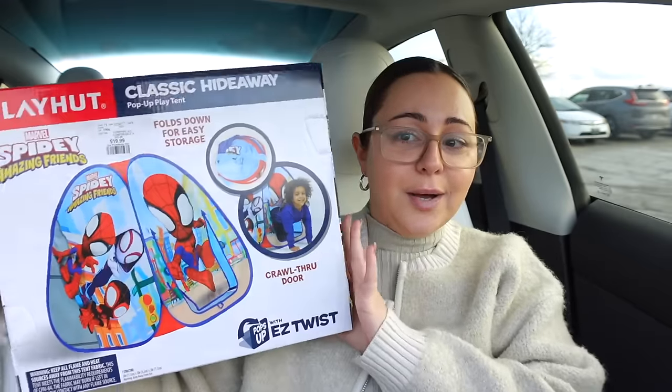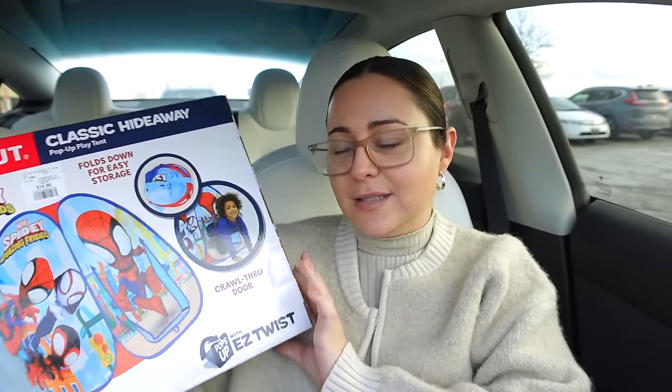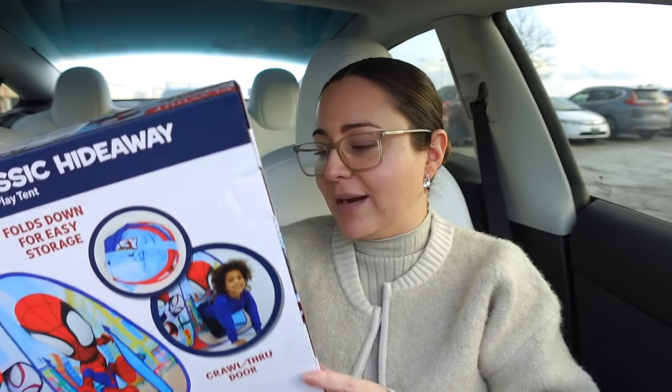You know, so I got Kylo this Spider-Man tent. I'm pretty much in charge of the clothes. So when it comes to toys, I'm always like, this is so dumb. He's not gonna use this, he's not gonna like this. But I feel like with this tent, it's very interactive. And Amy says that he is gonna love it.